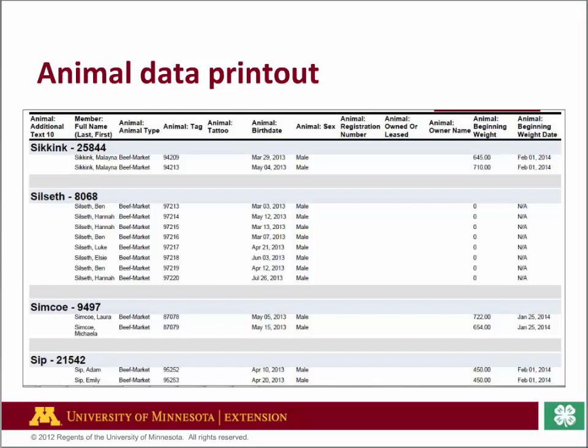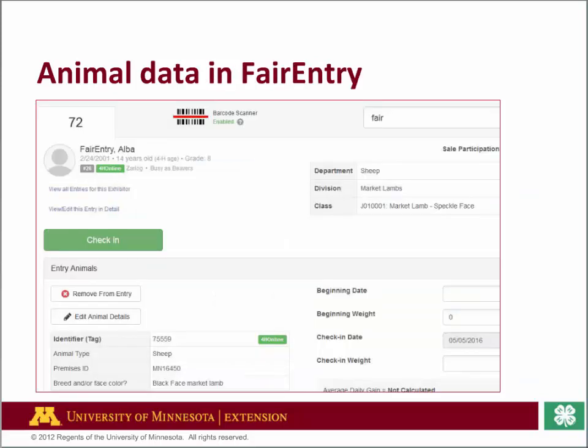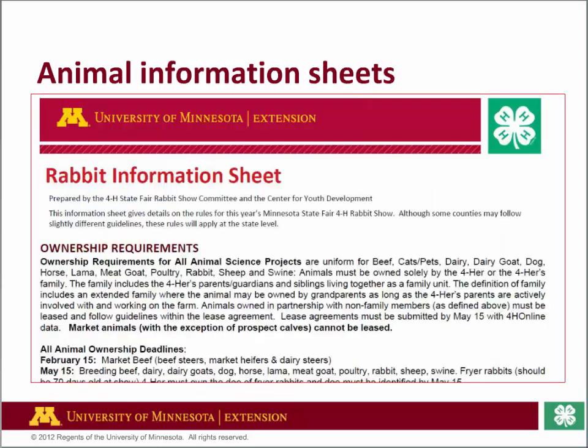In some cases, you'll have a check-in report on paper that lists all the animals ID'd in a particular species or animal type. In other cases, you will be accessing the animal ID data through FairEntry. If you'll be using FairEntry, you will want to watch the video dealing specifically with using FairEntry for animal review and check-in. You will also have reference materials related to the animal type you're working with, including animal information sheets, a copy of your county's ID letter, and your county fair's premium book.